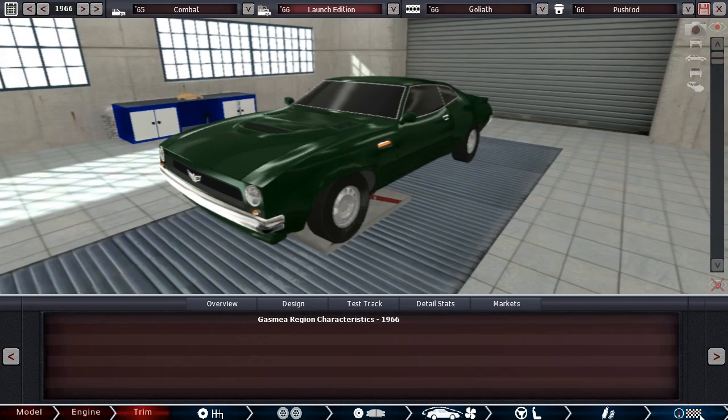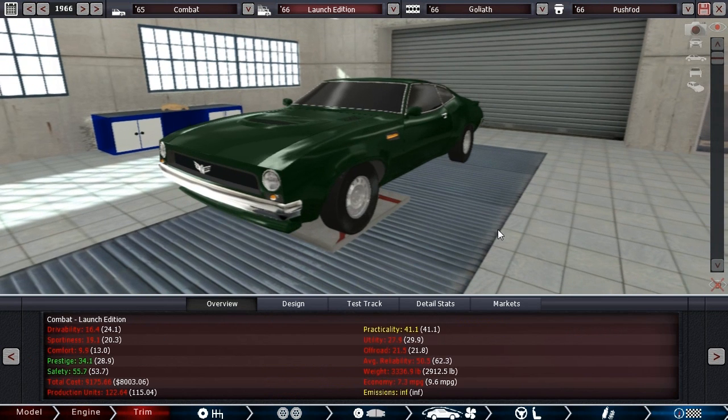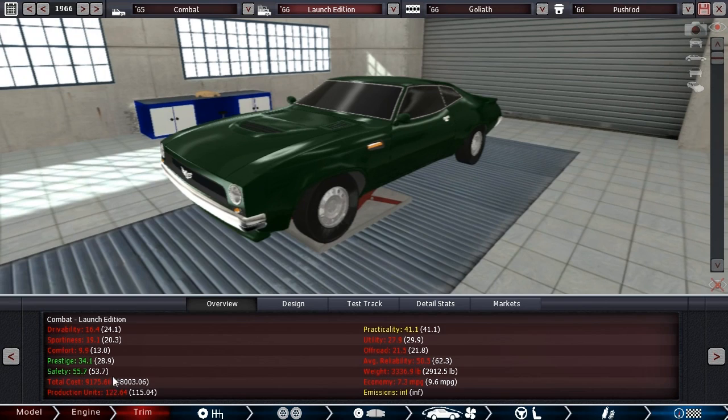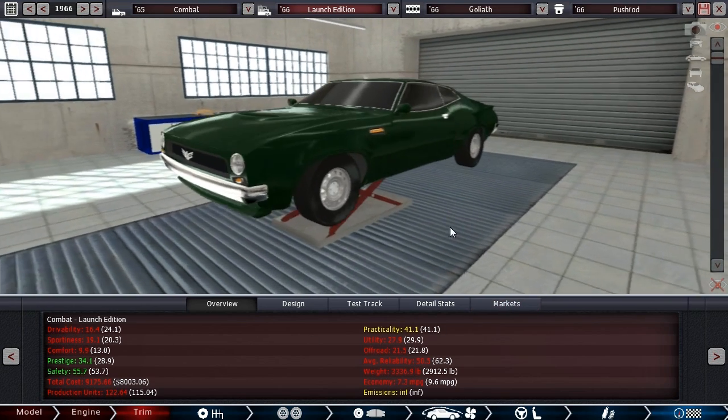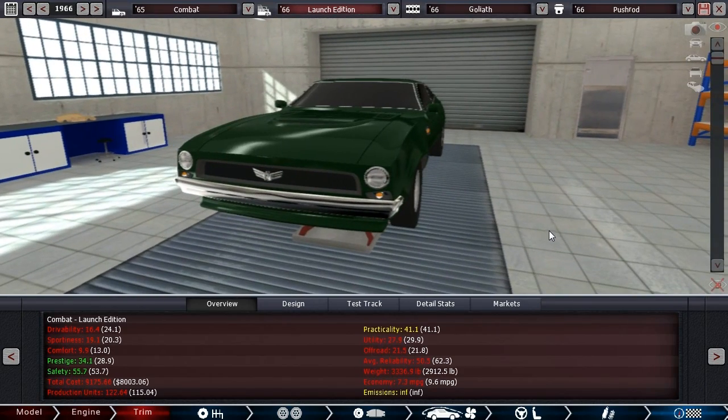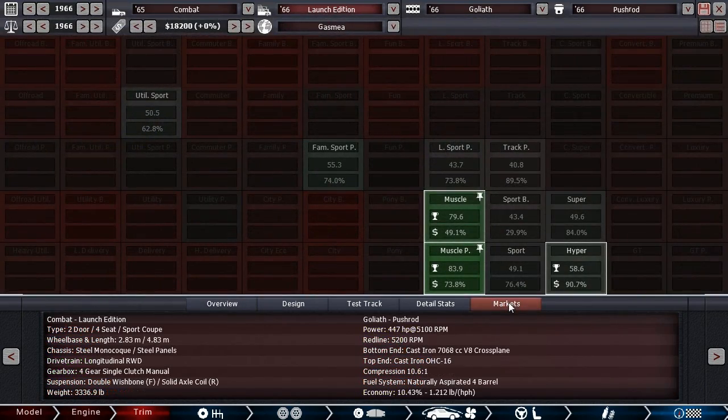Let's get into the trim and see if it's possible to have a good... everything just went red. A good marketability with an engine this large. This is something I've never done before, so it's gonna be very interesting. So let's see where we start.